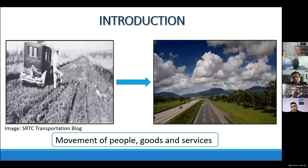So although a lot has changed since the first automobiles and early reconstruction, it is clear that our road networks continue to play a critical role in the movement of our people, goods, and services. In this light, these road infrastructure need to be adequately constructed and rehabilitated to maintain efficiency and serviceability.